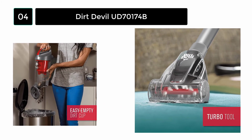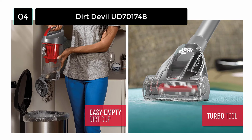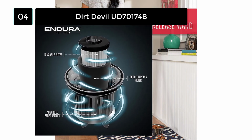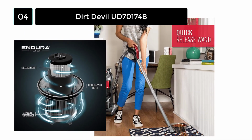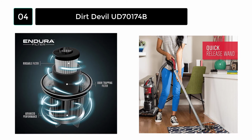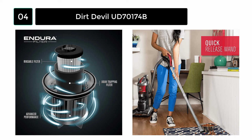Its extension wand is around 10 feet, which assures you can reach all surfaces. 11 pounds of weight makes it one of the lightest vacuum cleaners out there. The best part? Its 2-in-1 crevice tool is designed to collect dust from corners or tight areas. Its detachable dust bin lets you get rid of dust in a quick way. After casting the debris away, ensure to wash the Endura filter with proper care.